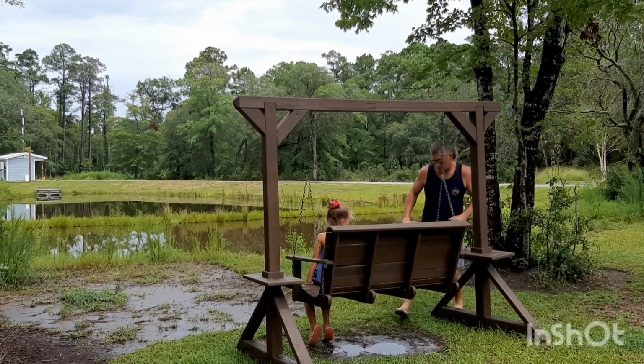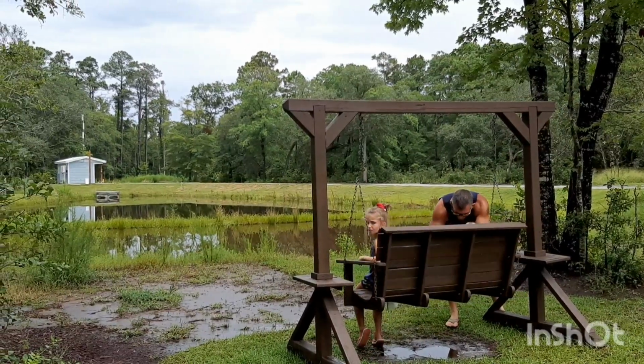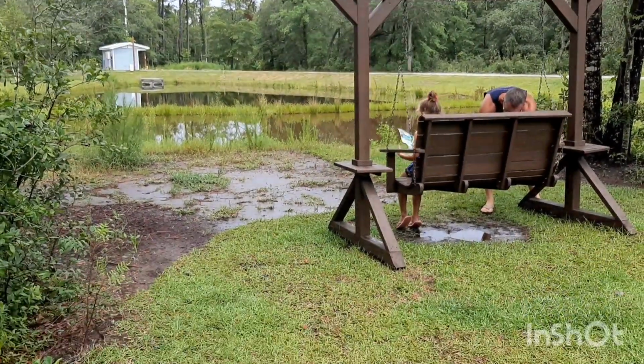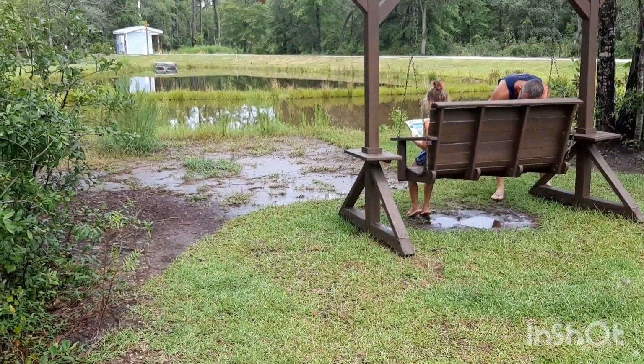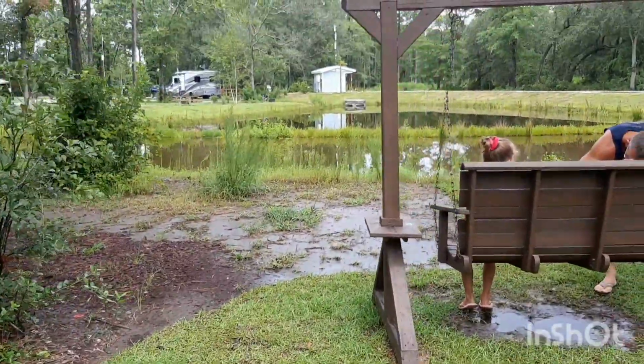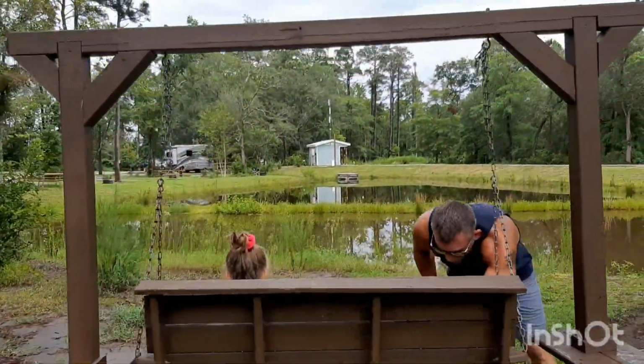Okay, campers, so in this section you're going to see RV sites number 129 through 136. I'm showing you for reference where we are at. We are over in the little dog park area next to the pond. I'll take you around this way and show you.